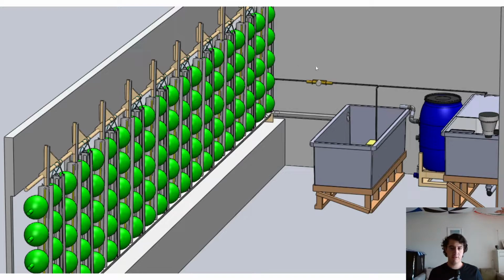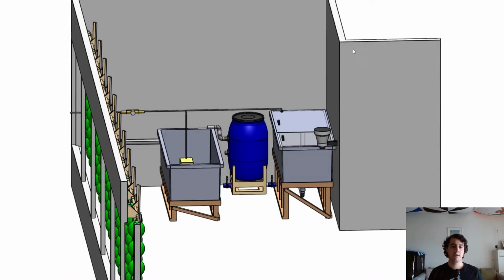I believe this is a flow meter. Later you will be able to see how in each tower we had a little valve to control exactly how much water is coming. Here's another perspective on this.